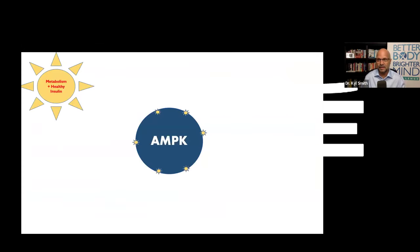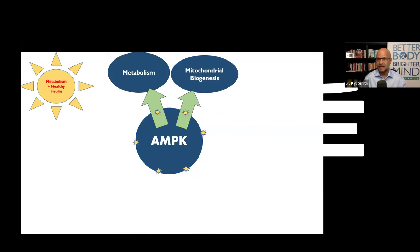This is so important. I created this big wheel to show you all the things AMPK does per science up to today in 2024. This has to do with metabolism and now healthy insulin function, which has everything to do with AMPK function. So first, AMPK boosts metabolism. It can theoretically restore metabolism of an older, otherwise healthy individual like me back to what I had when I was in my 20s and my 30s. The next one is it engages mitochondrial biogenesis, which is the birth and formation of new healthy mitochondria. And we are going to dive into that.